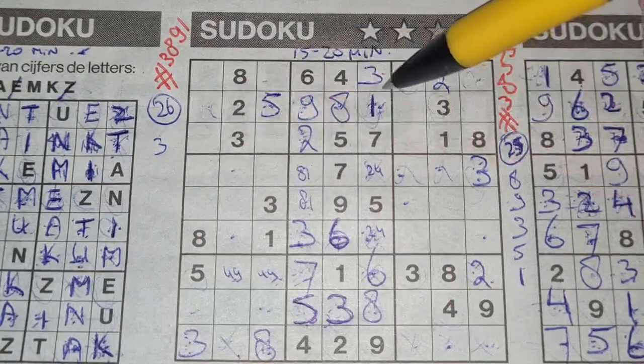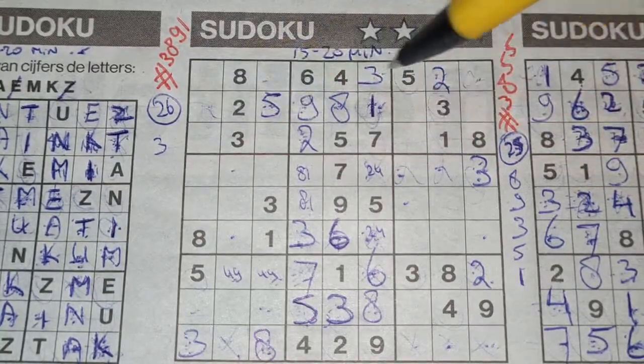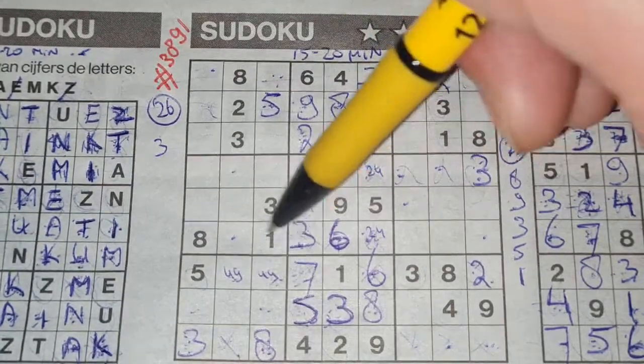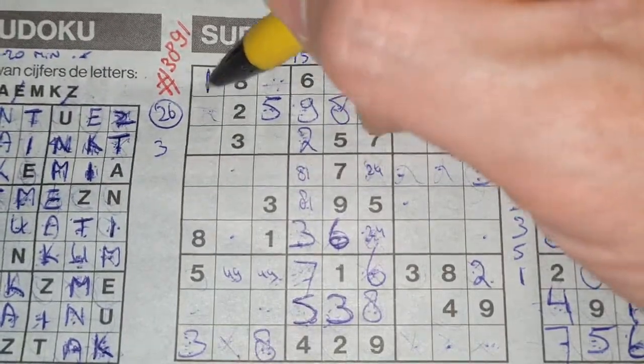1 in the third row, 1 in the second row. So in the first row, the only 2 places left for the 1 should be here or there. We see there 1, no 1 there, 1 should be there.